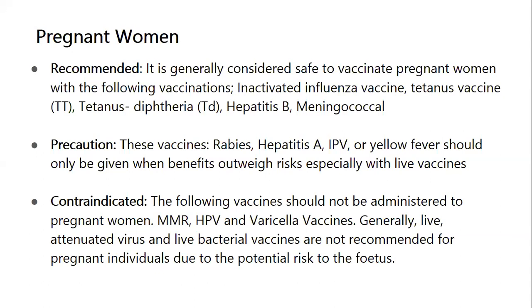The following vaccines should not be administered to pregnant women: the MMR, that's measles, mumps, rubella, the HPV, and the varicella vaccines, which are generally live attenuated.